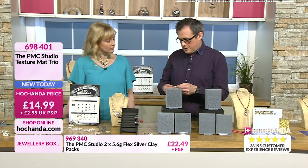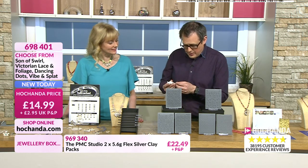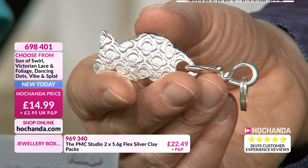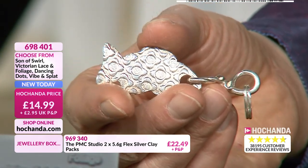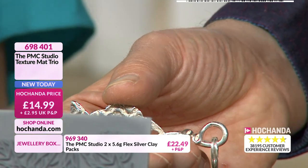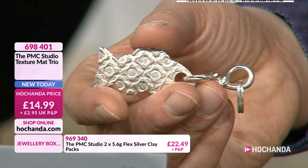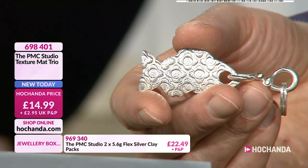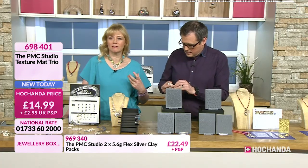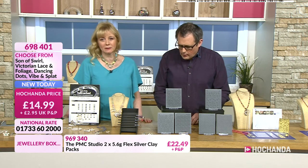Yeah, and there's this fish as well. Yes, there is a cutter for this fish too, but you've used one of them. The texture mat on here is the dancing dots one. And again, it looked a bit like fish scales. If you look at that on the mat itself, you think, oh, it's a bit floral, but it actually worked quite well on the fish. And they're just at the right depth because we're going to be using spacers and rollers, so you don't want to use too much clay, but you want to have enough that you get that nice depth of texture, which is exactly what these mats are all about.